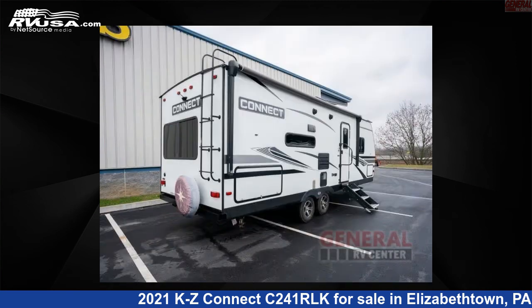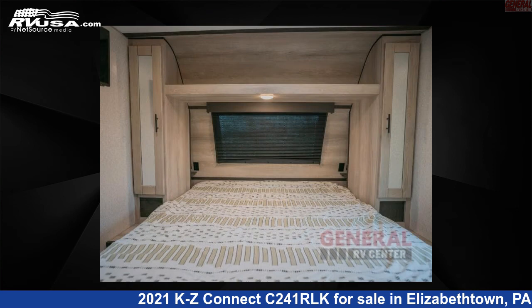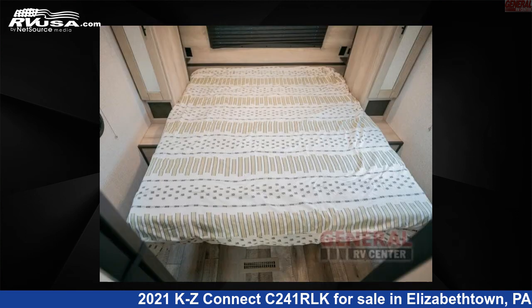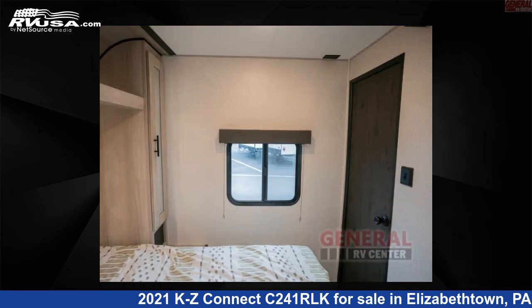This used KZ is 29 feet 0 inches in length and features sleeps 5, slide-out, and 40 gallons fresh water capacity. The floor plan layout of this travel trailer features front bedroom, outdoor kitchen, rear living area.